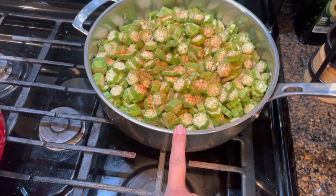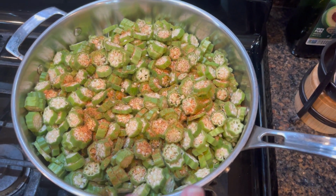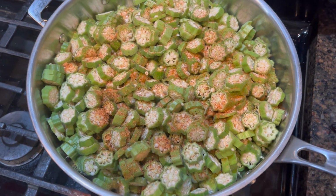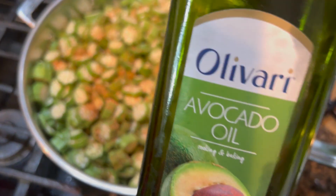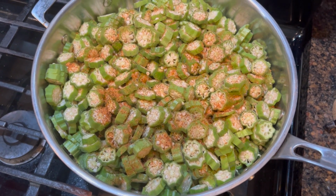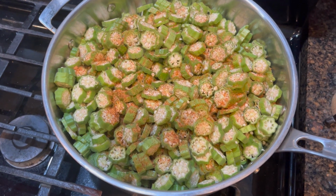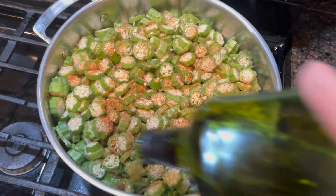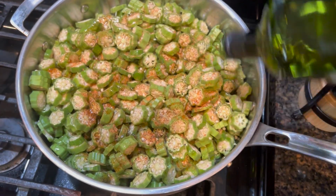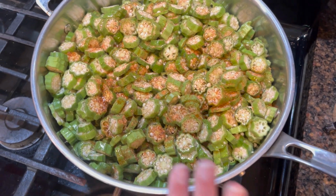This is all of the okra. It's been cut and sliced, and we are gonna cook it down, and we're gonna make smothered okra Cajun style. Okay, so at the bottom of this pot, I have a liberal amount of avocado oil, and then I just layered it. Okra, Cajun seasoning, okra, Cajun seasoning, okra, Cajun seasoning. Now we're gonna add some more avocado oil. You want to use a liberal amount of oil. I do not use any liquid when I'm cooking this down.